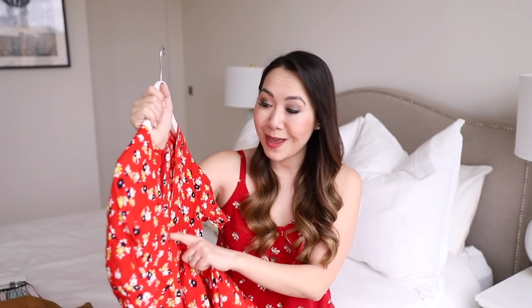Love this. Next up is a very summer appropriate one, but I got this from ShopBop, and how beautiful is this? It's from Faithful, the brand. I have another dress from them and I absolutely love it. So I wanted to check them out this season, and they have so many cute pieces. I do have a couple of other items from them, which I'm going to be sharing in a later video, but everything from this brand I love.